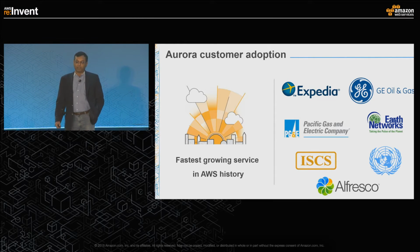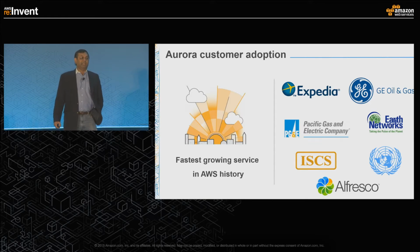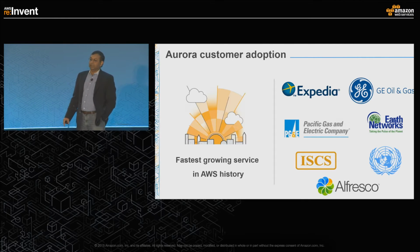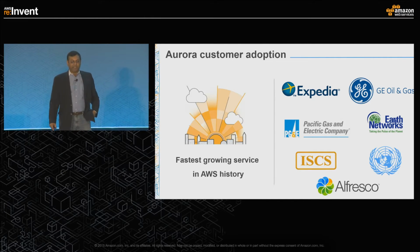So we have a lot of customers. Some of them are on the screen here. These are the ones I can talk about. There are many more I can't talk about yet. Expedia actually is here, and they are going to be speaking in the session after this, which is on enterprise workload on Aurora. We also have GE Oil and Gas, PG&E, and many others.